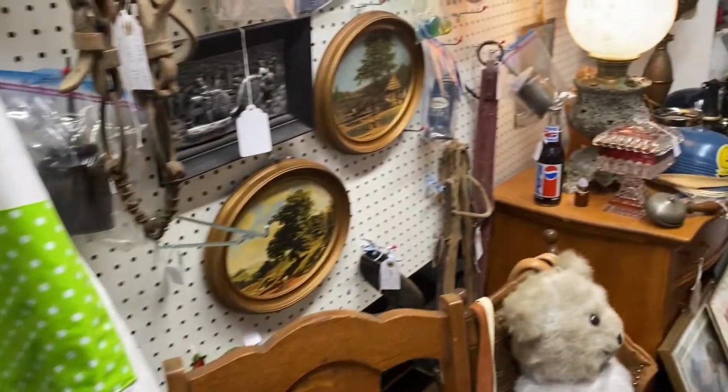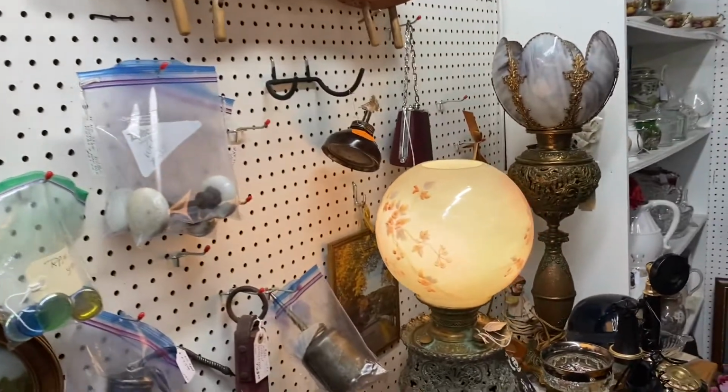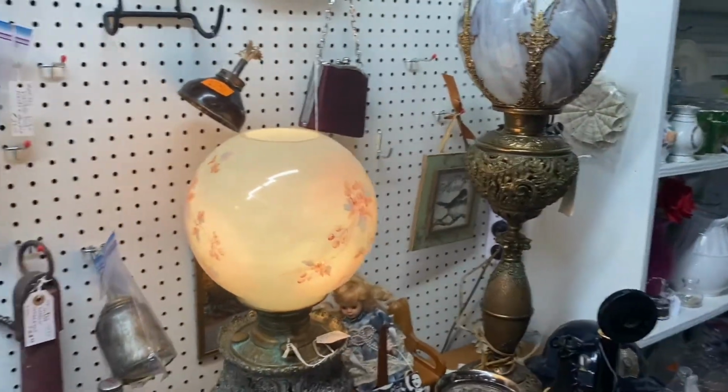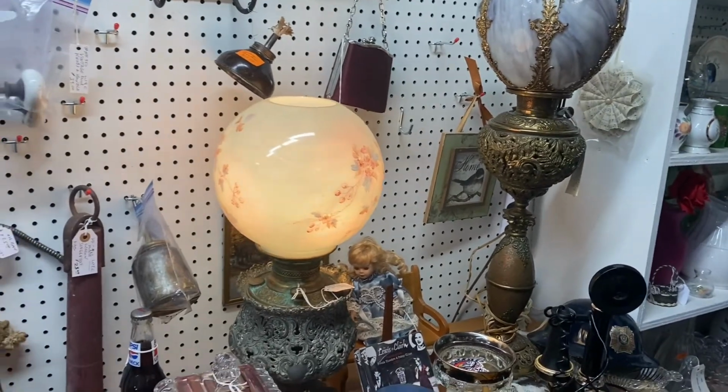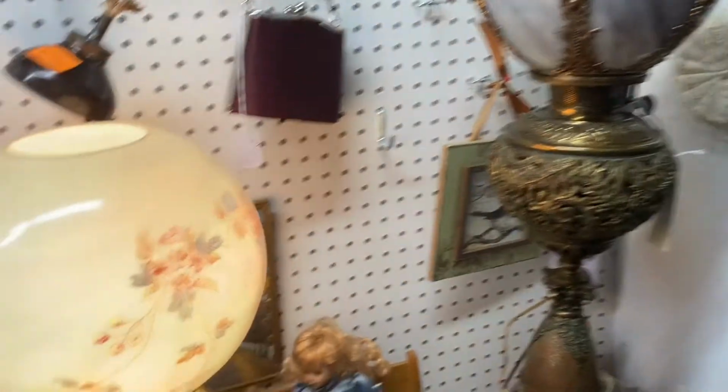And next we're going to move on, and there are 2 lamps here. They are very ornate. They were just beautiful. Could you imagine the time frame that they were from and living at that time?